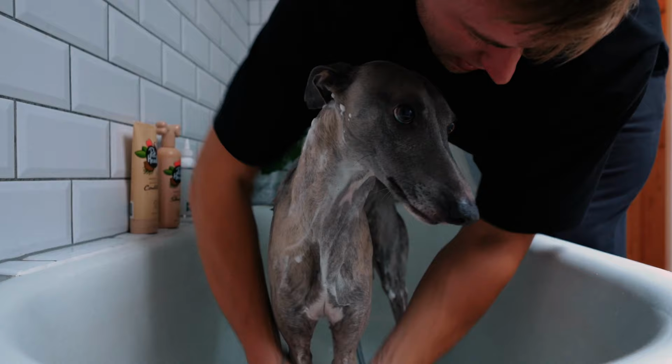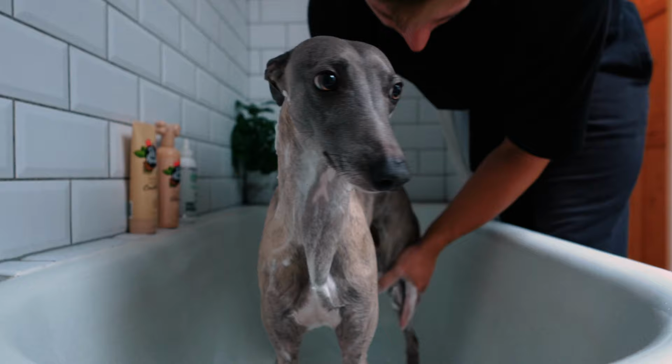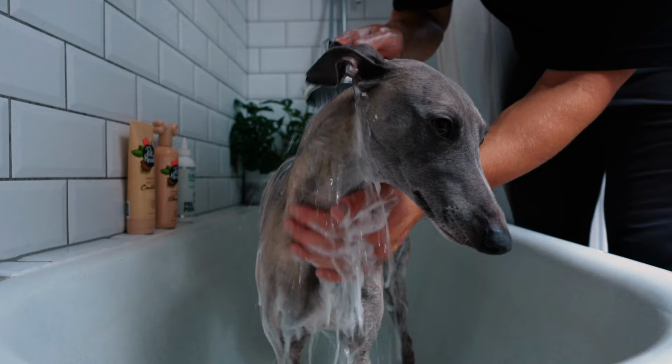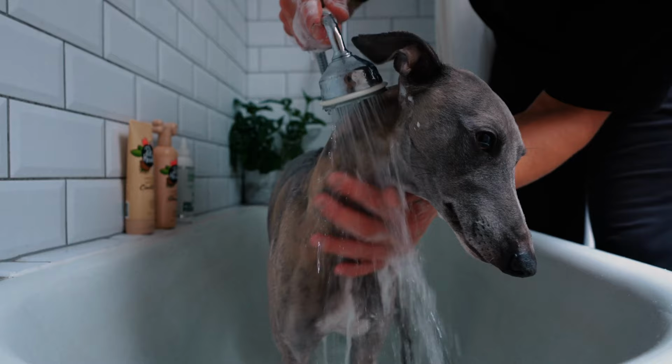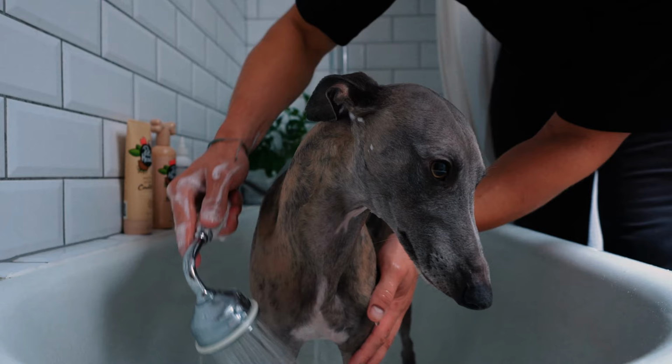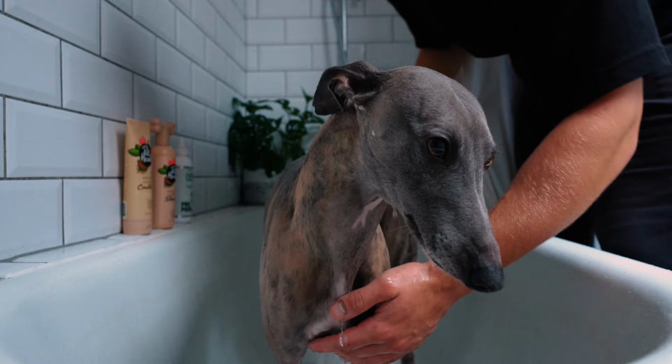As you can see, he'd obviously rather not be here, but he's not fighting at the same time, so he does make my life nice and easy. Again, just keeping one hand on him as best as I can at all times, because there was a time where I was giving him a shower here in this bathtub and he jumped out, and it was a really bad slippery surface that he landed on, and it could have gone very badly.